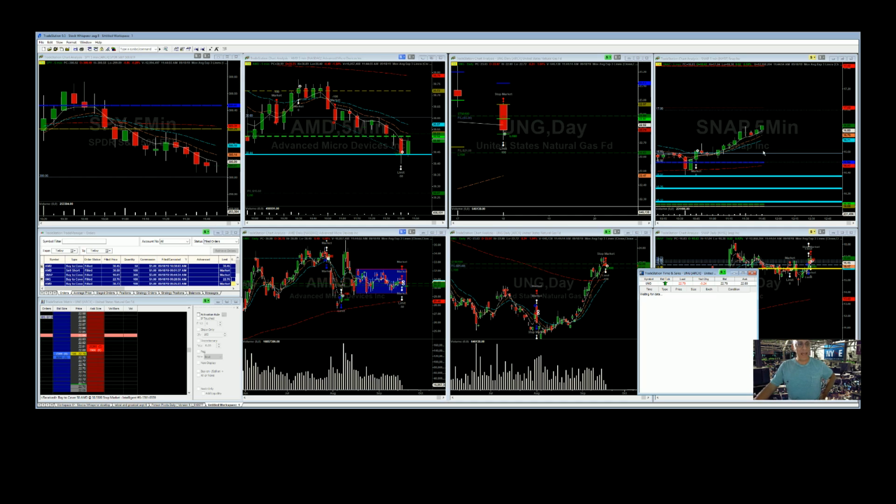Snap, now at 84, and we got out at 61, so we're almost $60 saved by taking our stop loss.